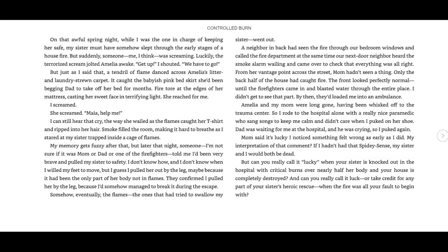She reached for me. I screamed. She screamed. "Maya, help me!" I can still hear that cry. The way she wailed as the flames caught her t-shirt and ripped into her hair. Smoke filled the room, making it hard to breathe as I stared at my sister, trapped inside a cage of flames. My memory gets fuzzy after that.